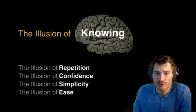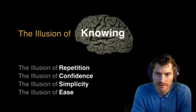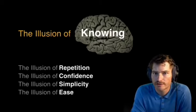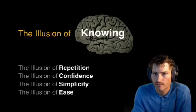And the last one will be the illusion of ease. You think that learning should be easy, because I said, of course, in the UX of learning mindset, if you can't finish, it's not your fault. But learning isn't going to be easy. Learning is going to be effortful. And if it's not effortful, then it's probably not working.